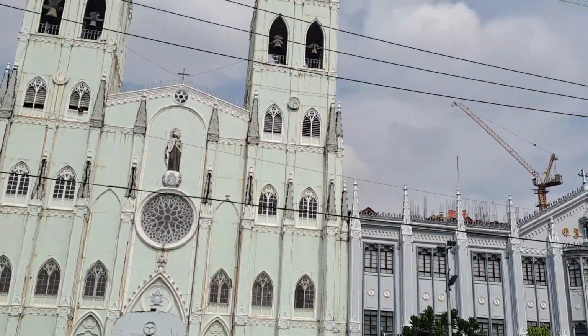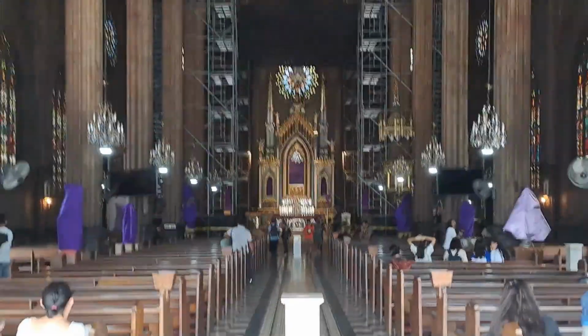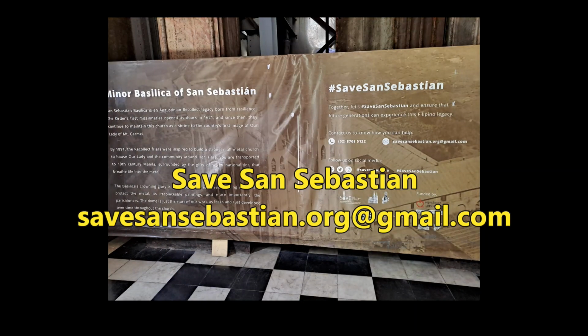The structure looks strong and sturdy, except for one big problem. The church is rusting and needs a major overhaul. So while majestic from the outside and the inside, the building itself is in disrepair and needs major conservation efforts.